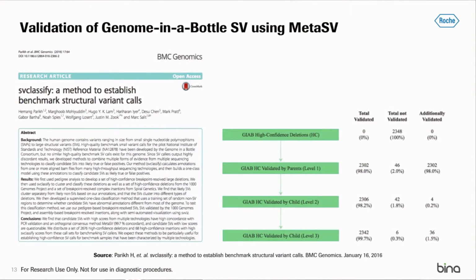And we tried different levels of validation, including something like a trio analysis. For example, we used MetaSV to detect structural variations in the parents of the subject. And then we compared those structural variations to the ones that they published in their gold set to see whether they exist, because we believe most of the structural variations should be inherited.